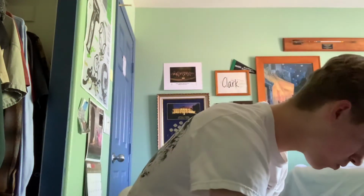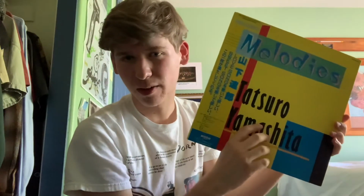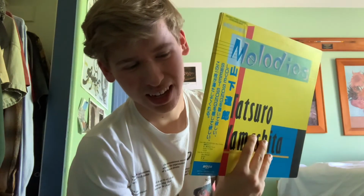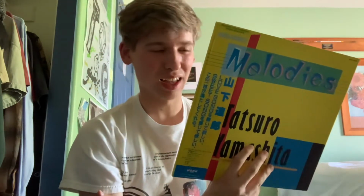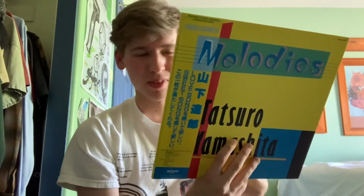Now, we have Melodies by Tatsuro Yamashita. If you're wanting to get vinyl records, this is a good entry-level vinyl record. I say that because a lot of the time his vinyl records can get so expensive. If you're not trying to look for deals, you might not want to shell out that money initially, and this one's one of his cheaper ones, and it's also a very good album.